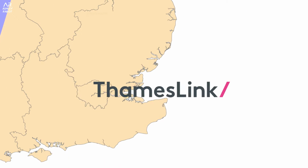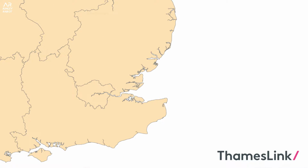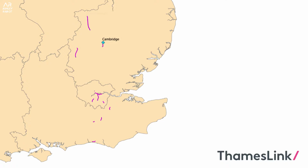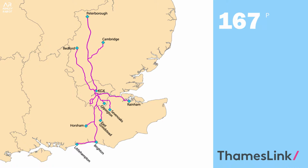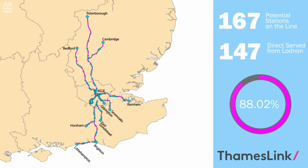Thameslink is next, and it's the last of the Govia Thameslink Railway trio. I would consider it probably the most important of the North-South London connections, and it travels from the northerly towns of Cambridge, Peterborough and Bedford via St Pancras, Farringdon and Blackfriars, which is known as the Core, heading down to the southerly areas of Rainham, Horsham, East Grinstead, Orpington, Sevenoaks, Brighton and even limited services to Littlehampton. The network passes 167 potential stations along the way and it stops off at 147 of these, meaning it does alright, averaging out at about 88%.